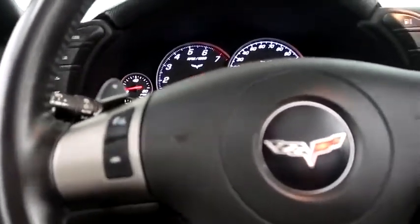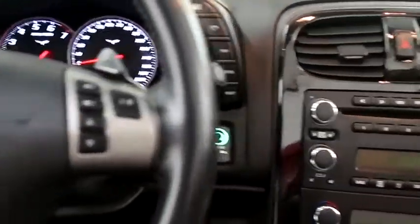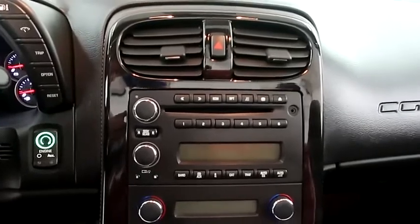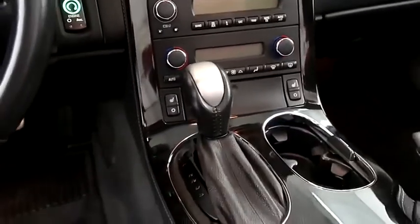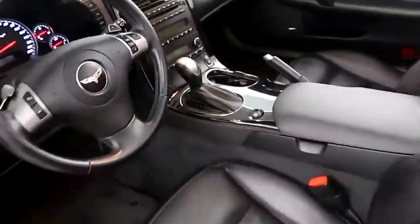Inside, audio, Bluetooth, and cruise controls. Full stereo, that includes a CD player. Dual climate control and dual heated seats, and your automatic transmission is here.